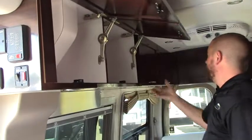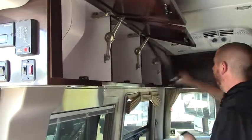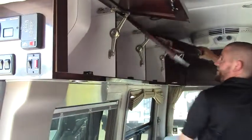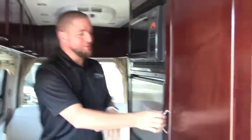Your nice cabinets up here, and they open up. This one needs to be tightened a little bit, you see how these both stay up? So just a little Allen wrench right here, that's going to get tightened. We'll tighten that one too, so you don't have that problem of them coming open.